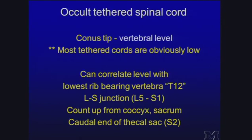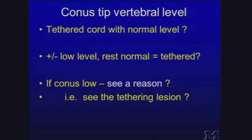People ask me, well, aren't you concerned because the tip of the conus is at L3, and is that a tethered cord? Well, another thing is that something has to be tethering it. In my experience, most spinal cords that are tethered are obviously low. I mean, they're down by the lumbosacral junction, like you saw in that child earlier with the imperforate anus. Usually it's not that subtle. And the second thing is you have to find something that's tethering the cord. And I think keeping that in mind will help you from going astray on this.